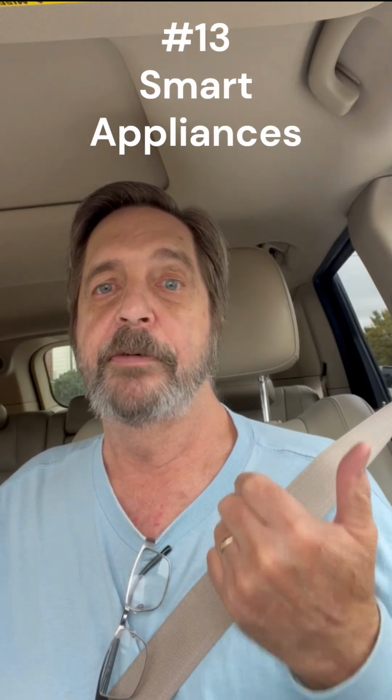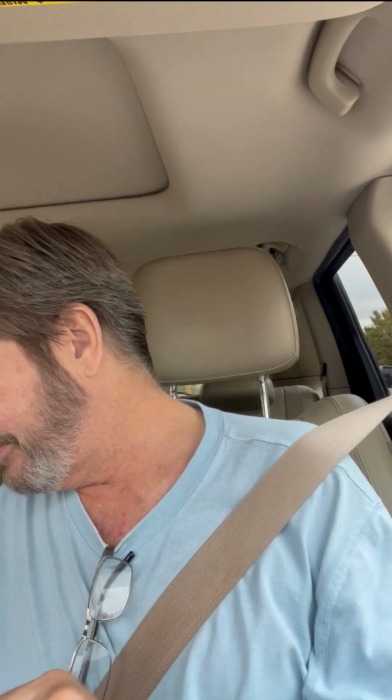Number 13, smart appliances. You can have Wi-Fi enabled refrigerators, freezers, microwaves, coffee makers. Just about everything in your kitchen can be connected to the Wi-Fi, so you can control it, but also you can monitor what's going on. That's pretty cool.